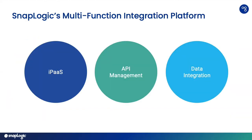And we're able to do this, namely because if you are unfamiliar with SnapLogic, what we have is a platform that has multiple functions. And those include your traditional iPaaS type of capabilities where you're stitching together applications. And I mean beyond just single point-to-point integration, but you can have multiple applications strung together through our integration platform. And then we also include classic data integration, where you're moving data perhaps from point A to point B, or you're consolidating multiple data sources into a cloud data warehouse, whatever the case may be.